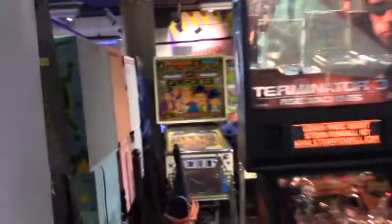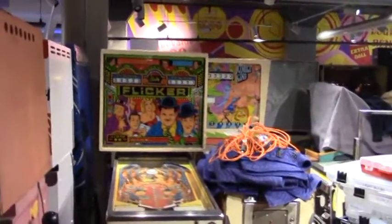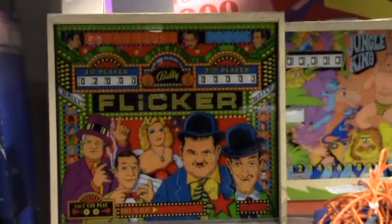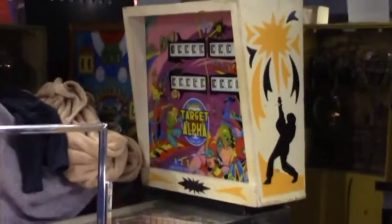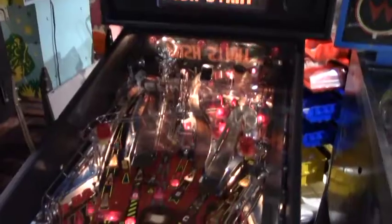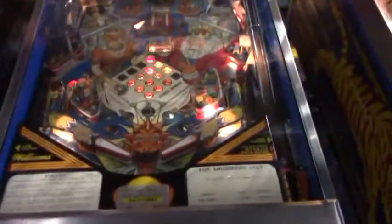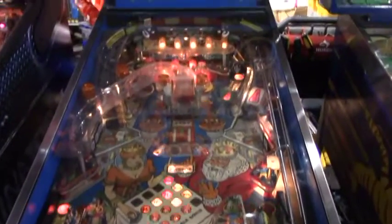Around the corner, we're going to poke into the repair room. There are 4 machines being worked on. There's a Bally Flicker, right next to it a Jungle King, Gottlieb Target Alpha, I see one of those at the Arcadia in McLean, and then there's a Deluxe Baseball by Williams in '57. Here's a Terminator 3. Not as well known as the Terminator 2 pinball, but here it is.